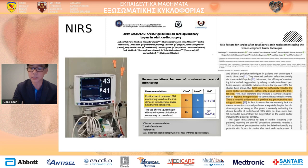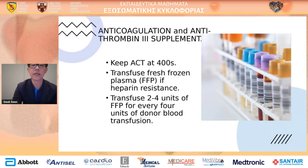We don't use a transcranial Doppler to detect any emboli. And this anticoagulation for my center, we keep at 400. We never want to treat. Because when you do frozen elephant trunk, particularly with a junior surgeon, there will be a lot of bleeding and a lot of blood sucked to the cell saver. So when you wash and return to us, you find that a lot of plasma protein is actually being removed.